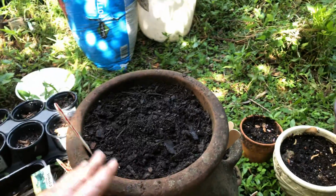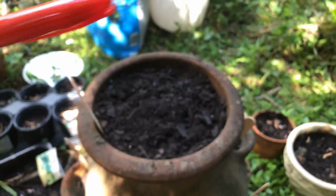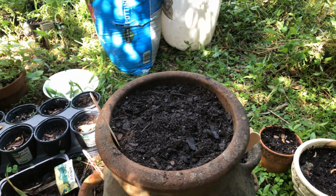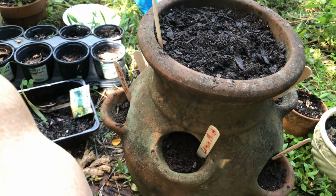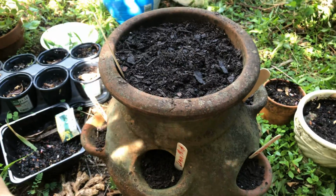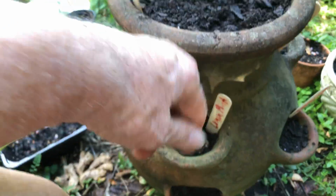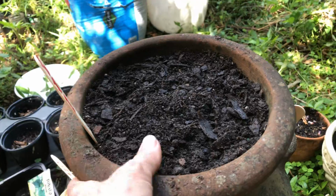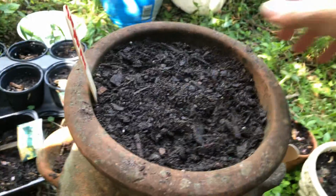I brought this around and, well, this marker is not the greatest, and I know I'm gonna have to redo these, but at least I'll almost know what it is that I planted. I planted lemon mint here and there, nasturtiums on the top. That should be really pretty. Oh, sorry guys.